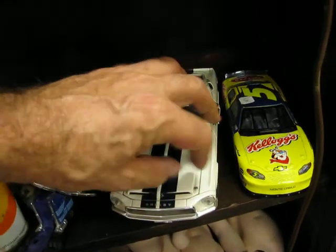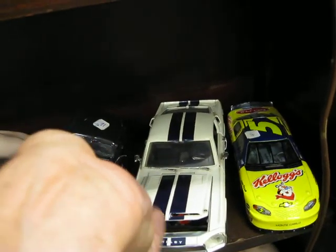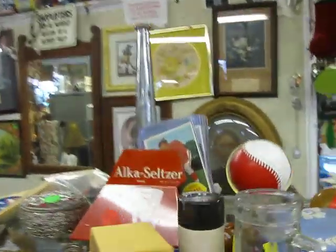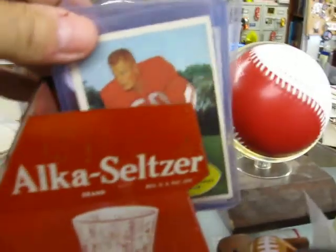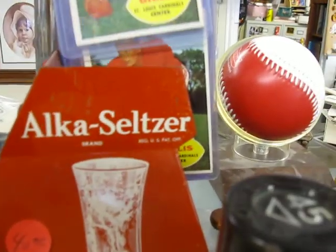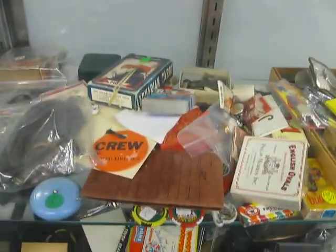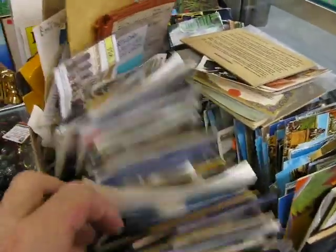Metal die-cast cars. That's great. That's a 350 fastback. Those are all metal. Look at this nice little piece of advertising. Alka-Seltzer. Holding some nice football cards. Look at all this ephemera.